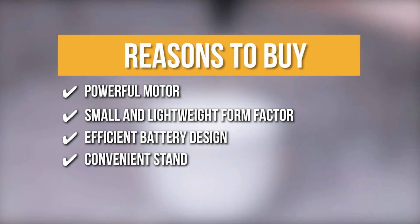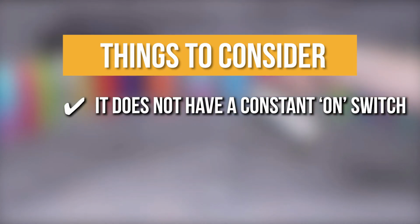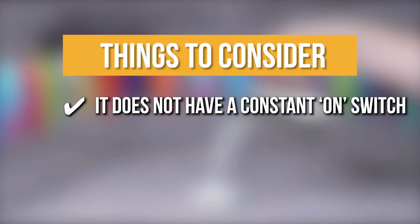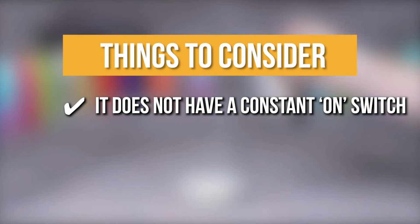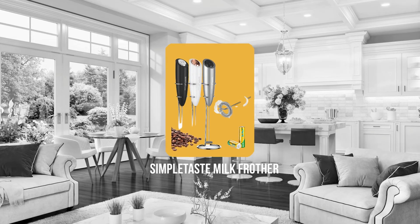Keeping all that in mind, the thing you should know before you buy the product is it doesn't have a constant on switch, so you'll have to press down with your thumb while you're using it. The sixth handheld milk frother in our list is the SIMPLETaste milk frother.